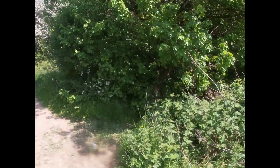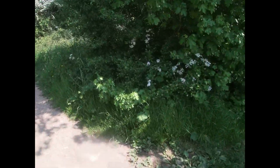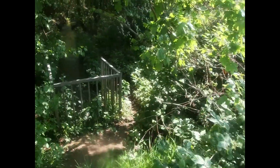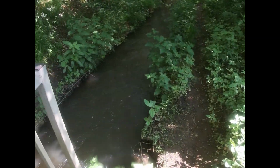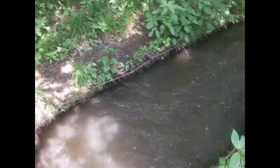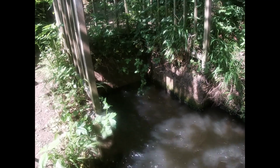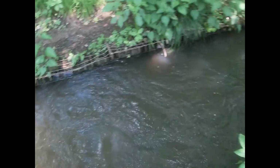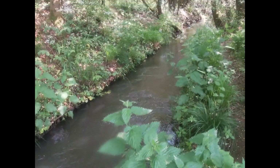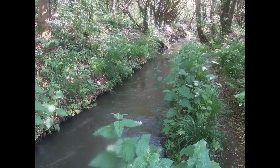For people that like the rivers, I'll show you this one here. This is what I like. I like to find little things like this. Just a little outlet, and that goes into Hazelden Lake. I'm pretty sure it does.